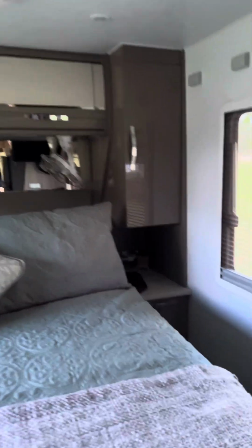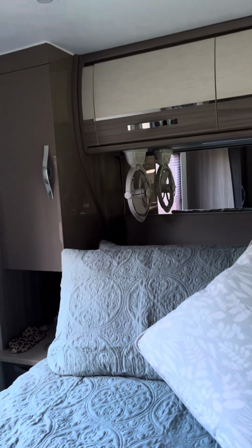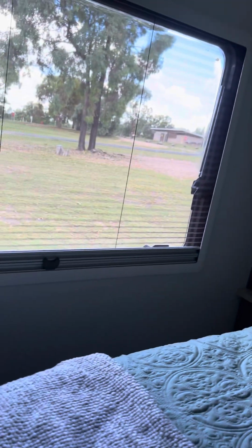The bed, all these cupboard spaces are really cool. These USB ports in the side there. These Sirocco fans are great. When you're lying in bed, you can face them down towards you and blow the wind on you, and keep cool. If you're like me, I'm a hot frog, so I need fans at night.